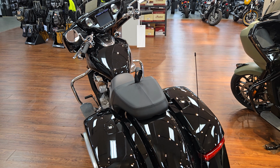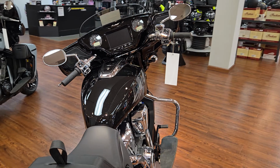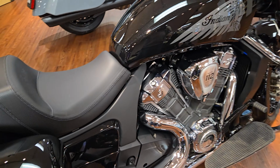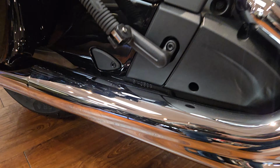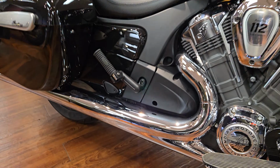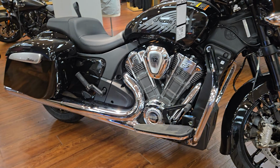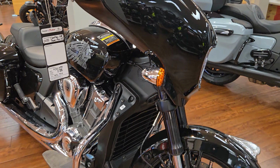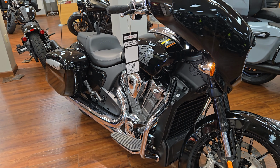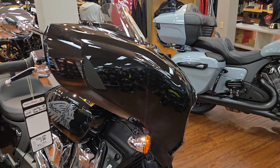There's a handful of differences to accommodate that liquid-cooled engine with the radiator and the move of the catalytic converter down under the bike. Just so you can see here, this is one of the things that's different versus the Thunderstroke engine. The Thunderstroke engine puts the catalytic converter right here, which is a little hot on your leg. They tried to mitigate that by putting it underneath. So there are a lot of changes. They couldn't just put the PowerPlus engine into the existing Chieftain and Roadmaster. They had to use the Challenger PowerPlus platform and just change the fairing.